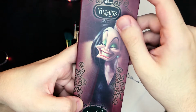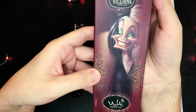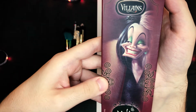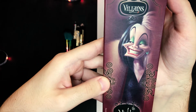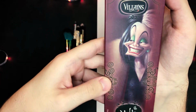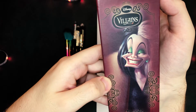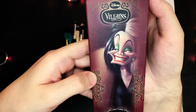I do like that she's smiling and not being intimidating like the other two, because I do feel like Cruella is a more campy villain. She's probably the most evil because the other villains usually just want to kill children. Cruella wants to kill puppies, which I find much more psychotic. Just kidding. But I do think she's a less serious villain, especially after the movie with the clean clothes.